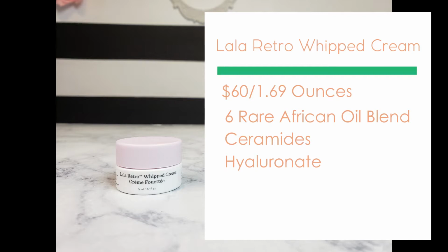So next up is the Lala Retro Whipped Cream. This one's $60, and it has a blend of 6 rare African oils in it, along with ceramides and hyaluronate. This one's great. It is like a buttercream frosting. I mean, it is so nice and thick. I have combination to dry skin, and I love how creamy it is. It's got stuff in it to protect the skin, which I love.